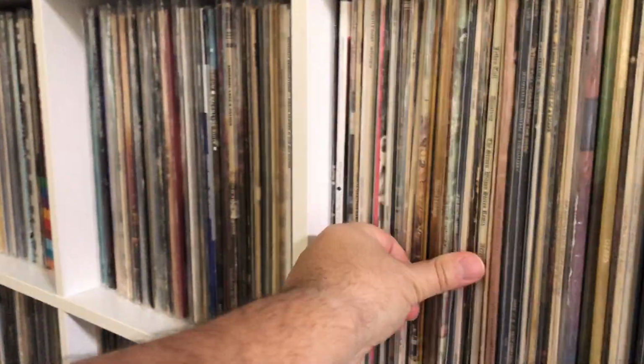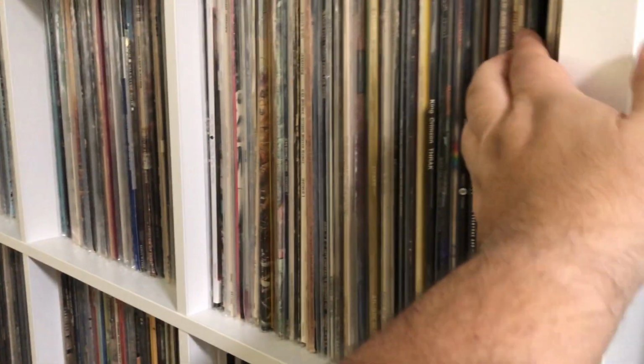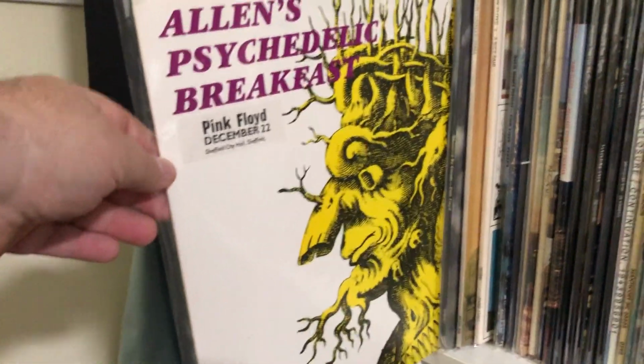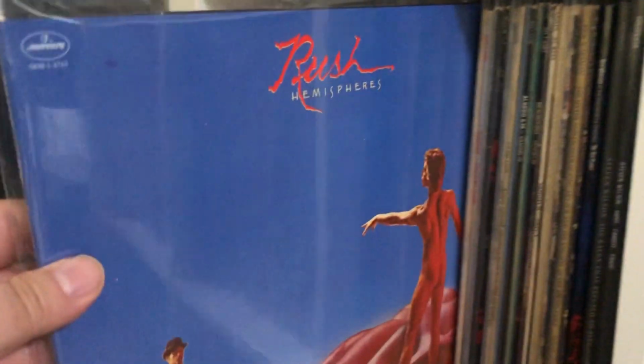Here's Jade Warrior, King Crimson, Marillion, Nectar. We have Pink Floyd. This is a bootleg that Michael Dawson gifted to me several years back. Love that. Porcupine Tree. Rush. Yes. After Yes, we go into, let's see, Frank Zappa.